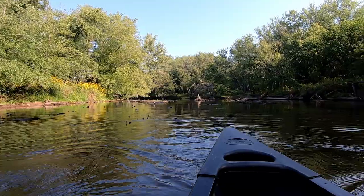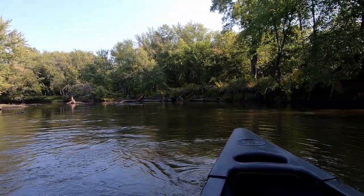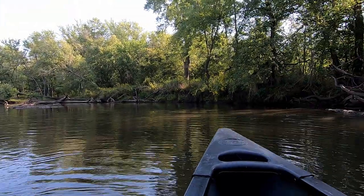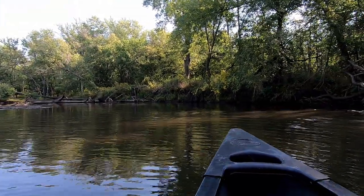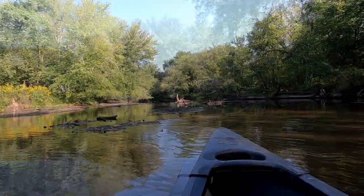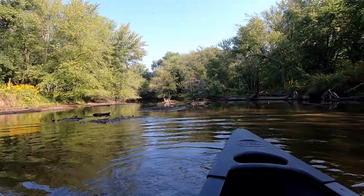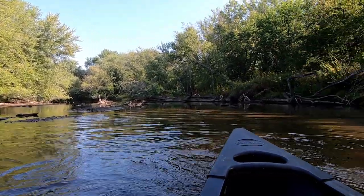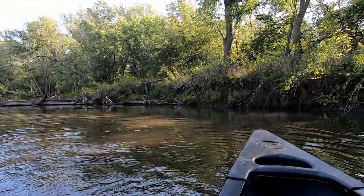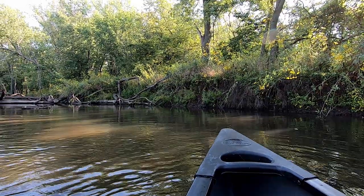Now that hawk's drying off up on the branches. It's got its wings spread out. Well, I have never seen this so shallow. The mics might be picking up the road noise. That's the highway if I can get to it. Not sure I will though.